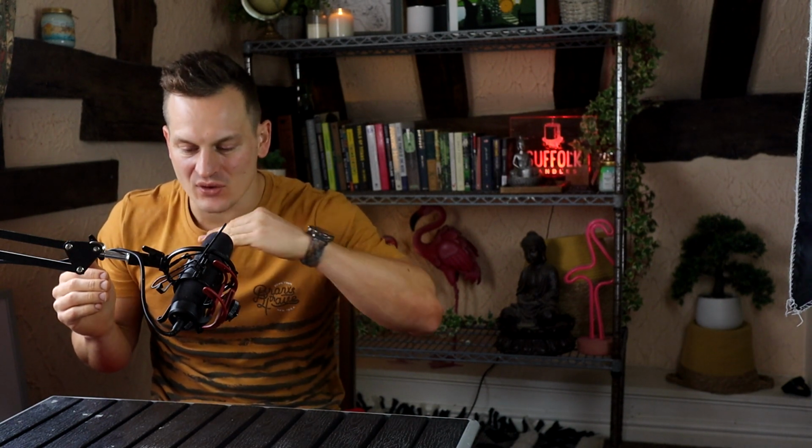So weigh everything, get it all measured out, get your recipes, get your formulas, get it all written down. Don't rely on looking at the millimeters on the jugs, because I started doing that in the beginning and I made a lot of rubbish candles. Weigh it all, trust me.